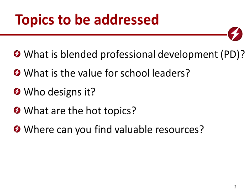Well, we're going to look at what blended professional development actually looks like. We're going to be focusing on the value of this approach for school leaders and others who are engaged in training not only future teachers, but also teachers who are working in the classroom today. We're going to look at the issue of who actually designs this type of blended professional development and what are the hot topics that they need to be thinking about. And finally, we're going to explore the issue of finding valuable resources to help those who are delivering blended professional development.